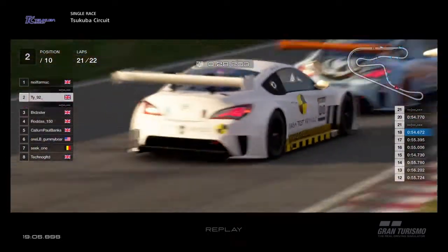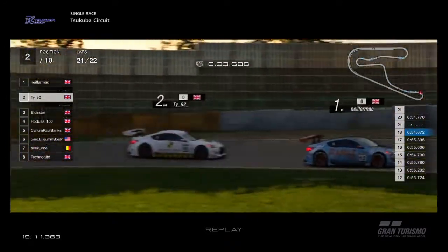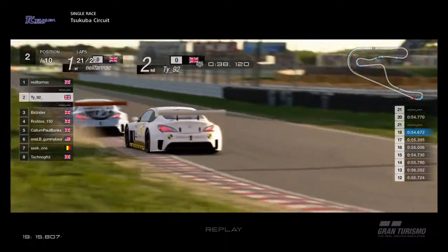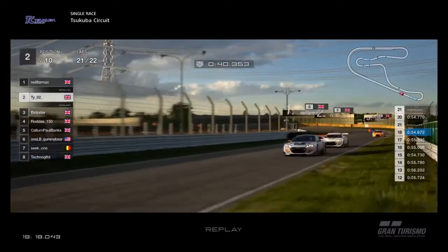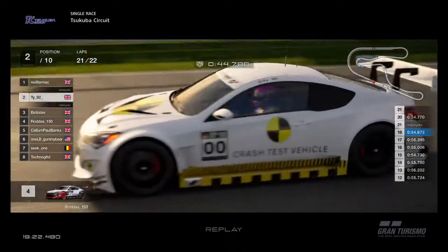All you've got to do is more or less just sit on the racing line. You've got to defend a little bit into the corners as TY thinks about it. Forces Neil into defence. Now will he go for a cutback and get the power on? He is. Cutback, power on, out of the corner. Both kicking up a bit of dust. But Neil Farmack gets good traction out of that corner and TY can't do a thing.